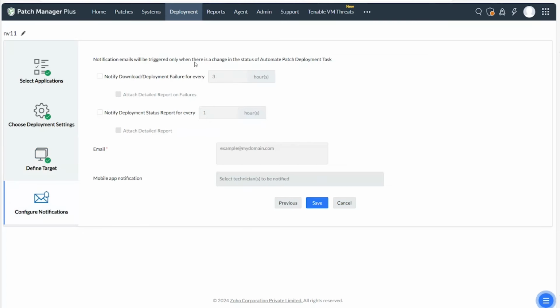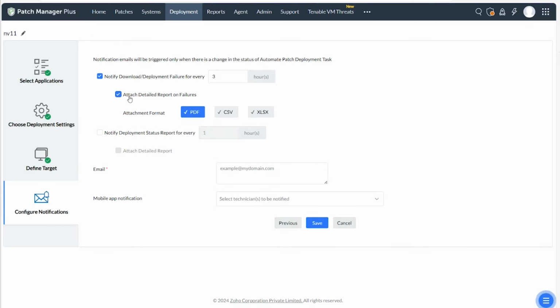And lastly, we have configure notifications option. So in case you want to get notified about the download or deployment failure, you can enable this checkbox. And if you want to generate a detailed report on the failures, you can enable attach detailed report on failures checkbox. As you can see, we support three different formats: PDF, CSV, and Excel XLSX. I'm going to go with PDF. Also, you can provide your email address here. Let me give a quick example email ID.